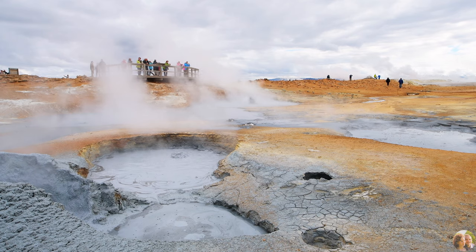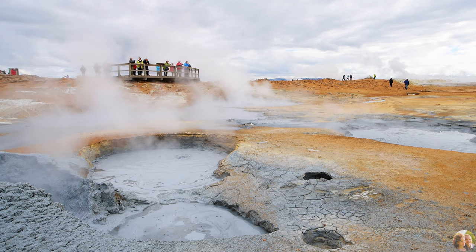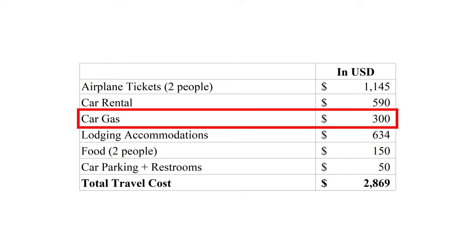And the final thing that I will mention here is the gas prices. Gasoline is notoriously expensive in Iceland. This is due to high transportation costs and no domestic oil production in the country. Gas prices can be at least 2 times more expensive than they are in the United States. While not the largest expense, we paid $300 for gas on our trip.